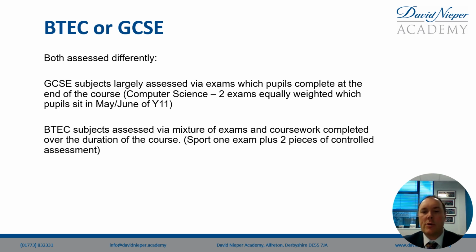So the example on the screen there is sport. Sport is assessed by one exam that pupils often sit in Year 10 and then two pieces of controlled assessment. They're not equally weighted. The exam is actually worth more than either piece of controlled assessment individually, but that's how that qualification is assessed.